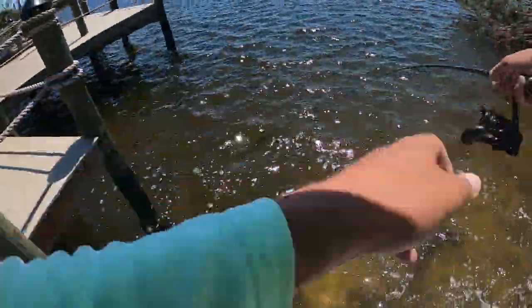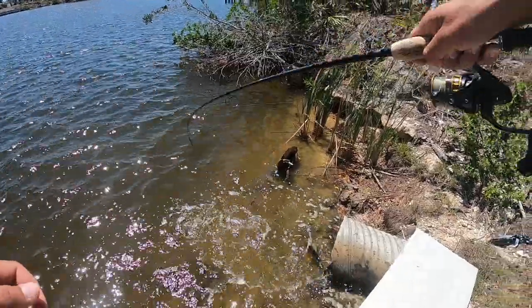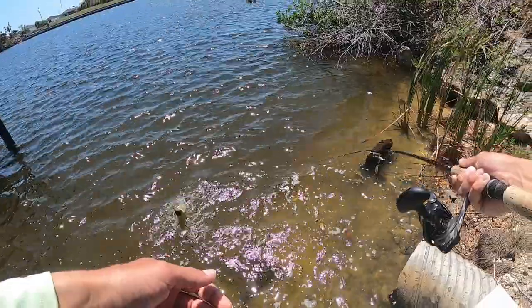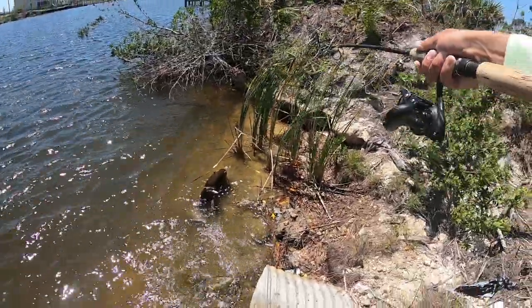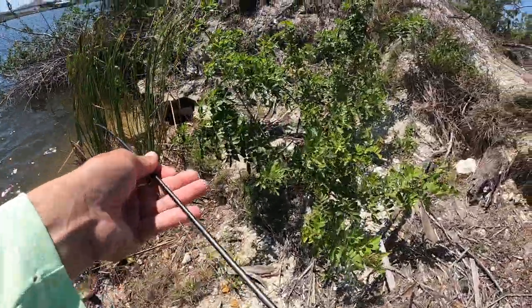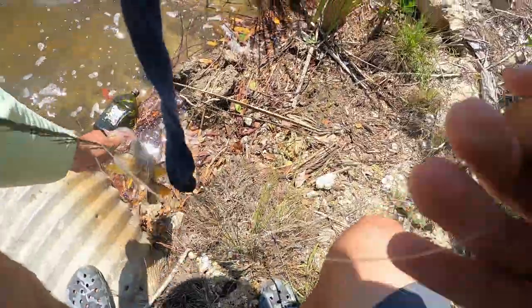Alright, just hooked a decent snook. I mean, he's not huge. Snook though. Today's been a tough one. I saw these snook just hanging out right here. There was another one. This guy actually might be the smaller one. Oh, finally. Today has been very tough. To put it lightly.